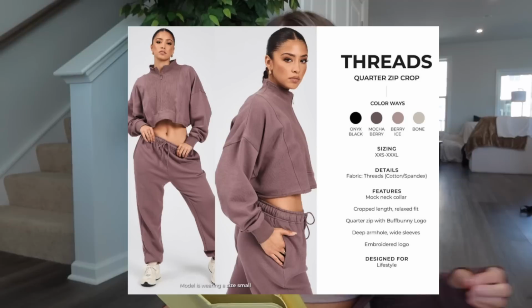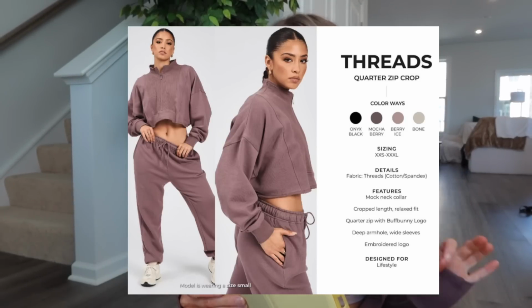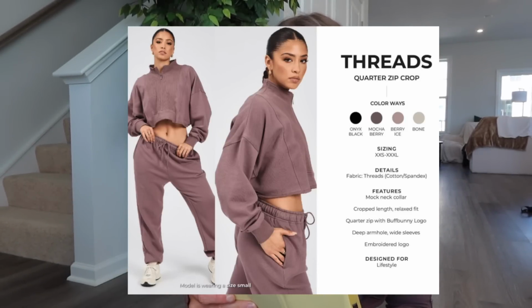All right, next we have Threads quarter zip crop in onyx black, mocha berry, berry ice, and bone. Threads material, which is a cotton spandex. Mock neck collar, cropped length, relaxed fit, quarter zip with Buff Bunny logo, deep armhole, wide sleeves, embroidered logo. I regret not grabbing this because this is actually really cute. It reminds me of Bow & T's crop jacket they launched a long time ago, which was very similar. I kind of regret not getting that over the full zip hoodie. Bow & T's one is scratchier, whereas this is a little bit softer and stretchy.